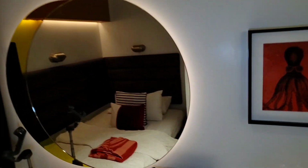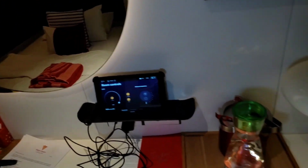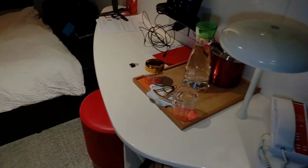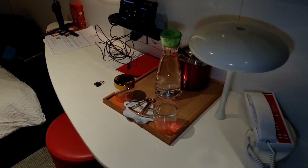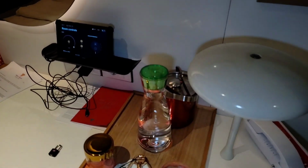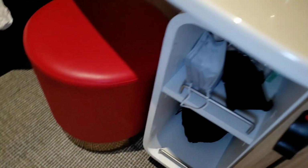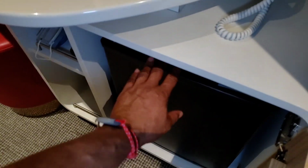Now this is your table, your desk. I think it's a nice sized desk for me anyway. They have water, they have a bucket for ice. Here you will find your phone. Underneath there you will find your outlets and a stool to sit on. Here's additional storage, and in here you will find your fridge right in here.